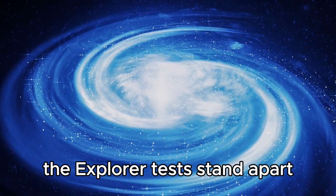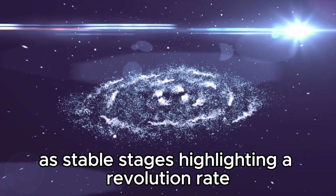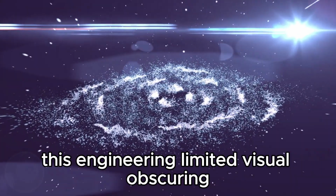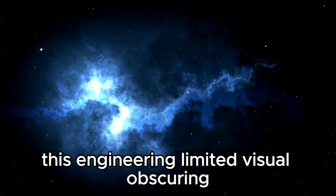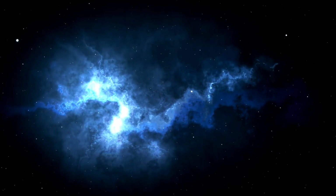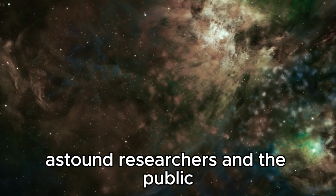The Explorer probes stand apart for their meticulous design as stable platforms, highlighting a rotation rate more than 15 times slower than the hour hand of a clock. This engineering limited visual blurring while capturing pictures and data during their rapid journey through space. Their remarkable imaging capabilities astound researchers and the public alike.